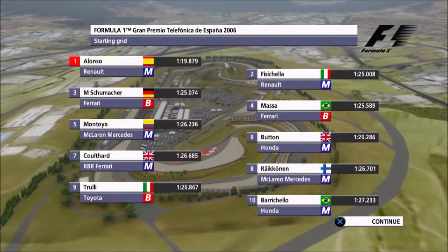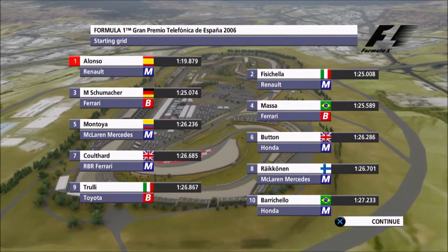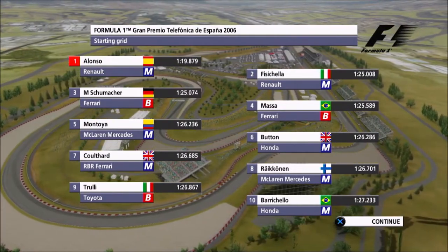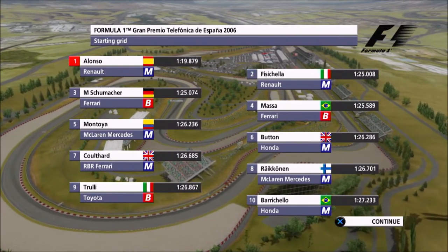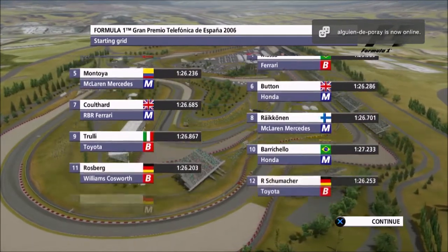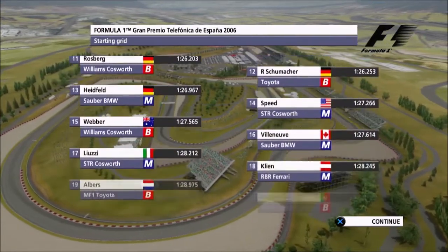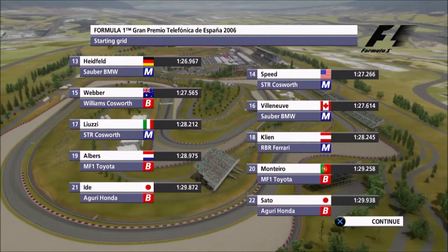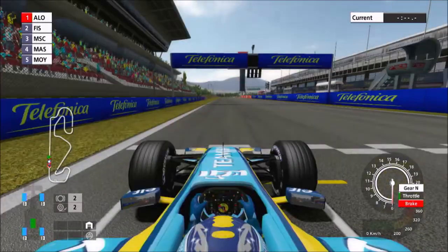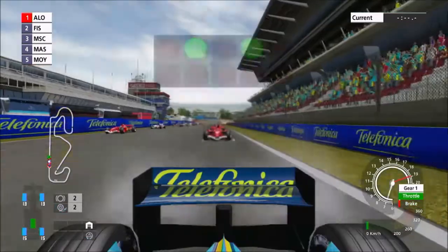Lining up on pole is Fernando Alonso. Next on the front row is Giancarlo Fisichella. Third is Michael Schumacher. Massa fourth. Montoya takes fifth. Jenson Button completes the third row. David Coulthard starts seventh. Eighth is Kimi Raikkonen. The grid is clear, the drivers are ready, and the cars embark on their formation lap.